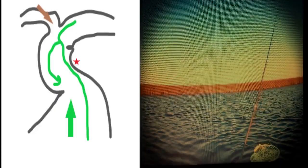It makes sense that they would put their heads into the current on a wind tide blown bank, that they would wait for the bait to come to them. Because why? Well, we know that they're ambush predators.